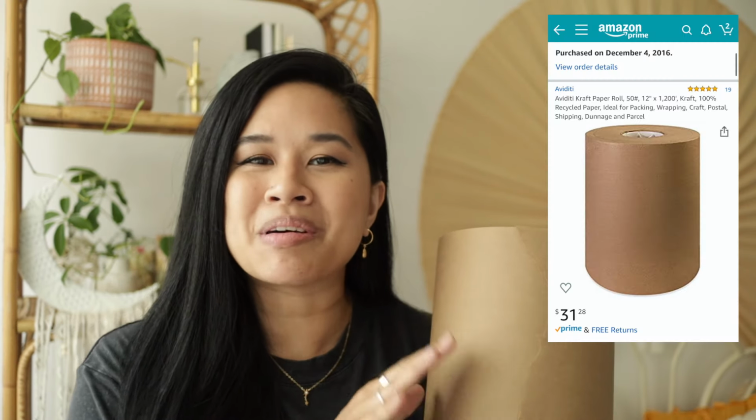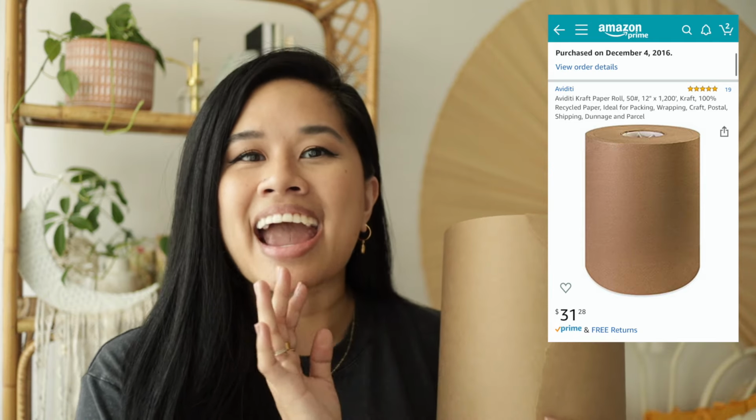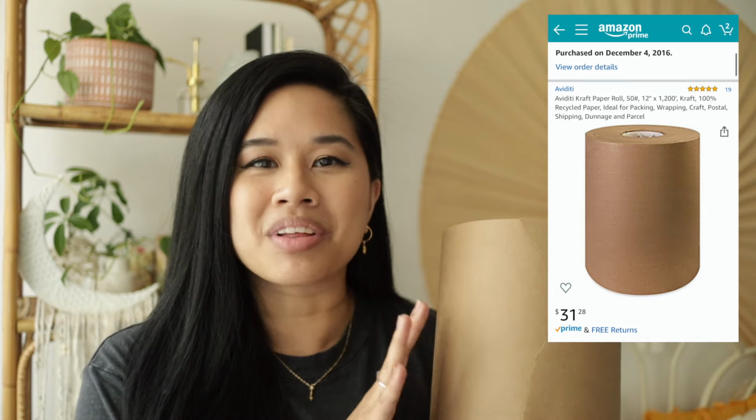So I actually bought this craft roll during Christmas time of 2016 so that I could use it to wrap presents, and it has lasted me a really long time. I've had it for like 3.5 years now, and originally it was a 12-pound roll. It is still such a huge roll. It's still pretty heavy as well, but it has lasted me so long.